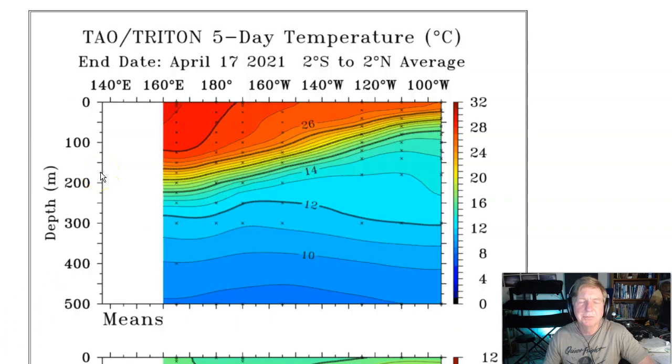So enough of the MJO. Let's go look and see what the ocean is doing. And there are methods to see the balance of heat and whether it's changing over time in the Pacific. This is the East Pacific. This is the West Pacific here. This is the ocean surface. You go down 100 meters, 200 meters, 300 meters. It's this top 150 meters that we're really interested in.